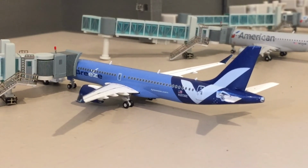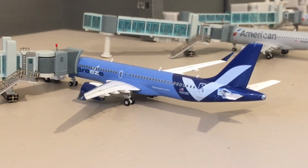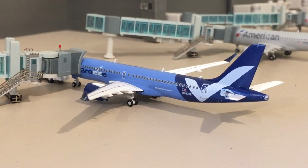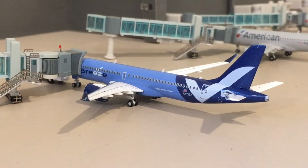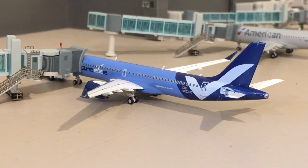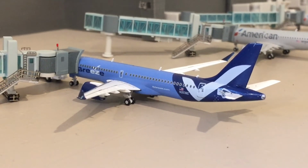Breeze has still been operating consistently with their flights to Charleston, which is a twice-weekly service on the Airbus A220. So they are here today. Obviously, they can't really upgrade. They can upgrade the frequency, but generally they won't really add another flight if it's just a twice-weekly. So they do have a new route, though, that has been announced to Tampa.